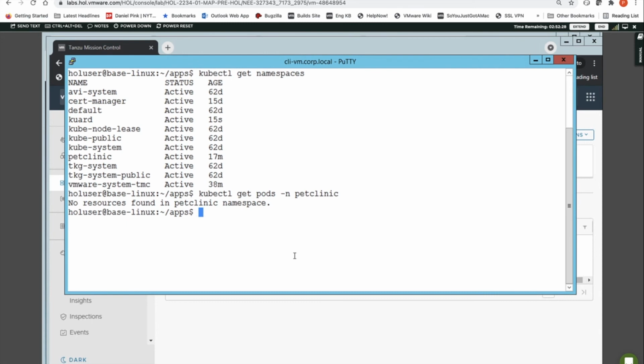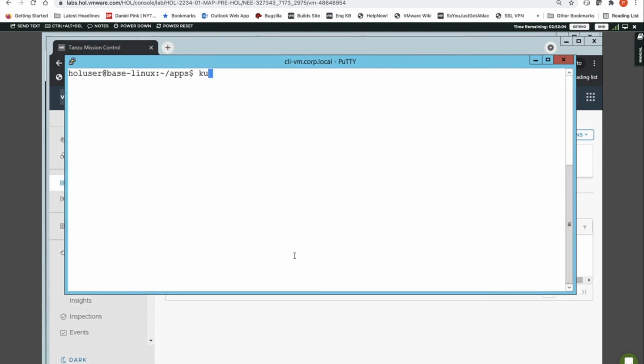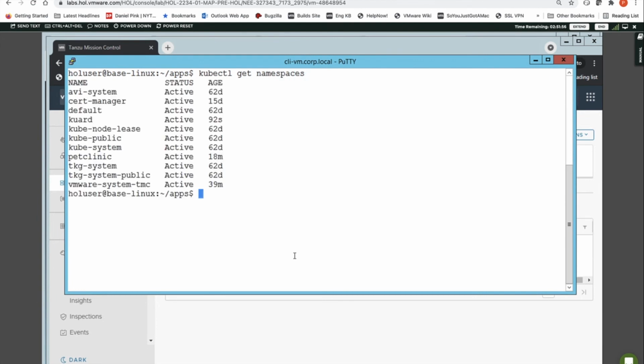And of course, we haven't done a deployment in either of these namespaces. We wouldn't expect to see anything. It's good to check. Let's take a look to see our namespaces that we created, Pet Clinic and kuard. They're both there. Let's deploy.